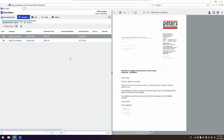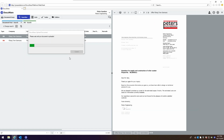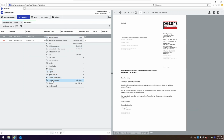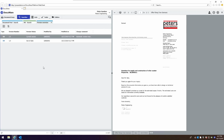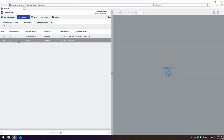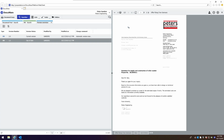And DocuWare is automatically going to create a new version of that document. And now if I refresh this, you'll see that I can go ahead and click on version overview. I see a version 1 and a version 2. Version 2 is the revised one. Version 1 is not revised. And that, again, to see older versions is a security feature that DocuWare can allow or deny a specific user.